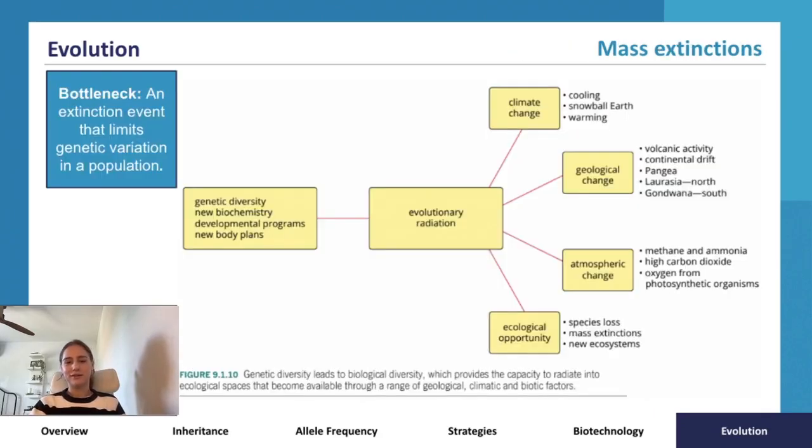This brings me to the next concept I did briefly introduce earlier, which is evolutionary radiation, also known as adaptive radiation. This is a phenomenon where a single ancestral species rapidly diversifies into a multitude of new species, which are each adapted to different ecological niches. This process is driven by various factors such as climate change, geological shifts, atmospheric variations, and ecological opportunities. For example, after the extinction of dinosaurs, mammals underwent an adaptive radiation, in which they diversified into various forms to occupy different ecological niches which were previously dominated by dinosaurs.